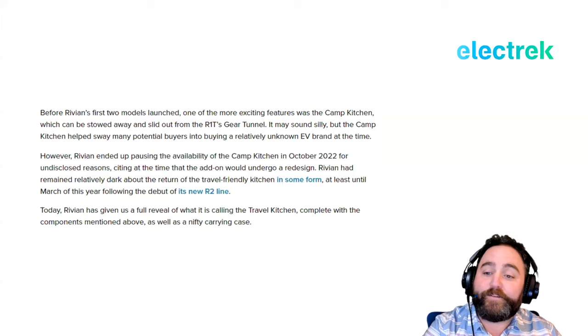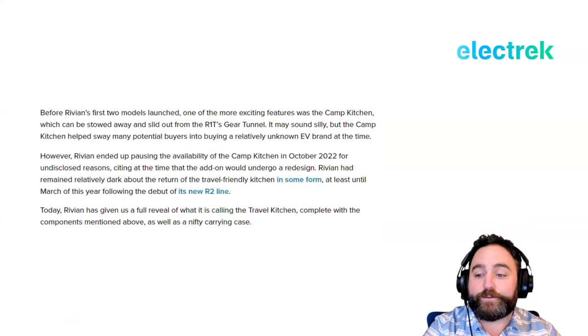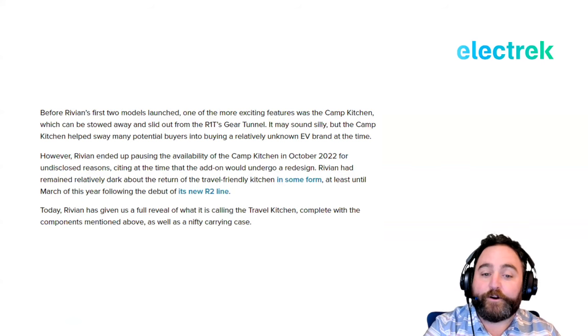That said, Rivian ended up pausing the availability of the camp kitchen in October 2022 for undisclosed reasons, citing at the time that the add-on would undergo a redesign. Rivian remained relatively dark about the return of the travel-friendly kitchen in some form until March of this year, following the debut of the R2 line. Today, Rivian has given us a full reveal of what it's calling the travel kitchen, complete with the components mentioned above, as well as a nifty traveling case.